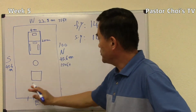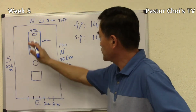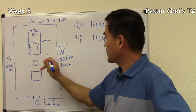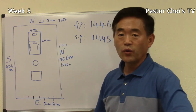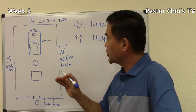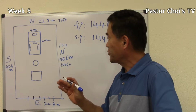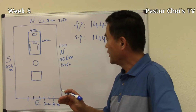This is the people's yard. So that means the people outside could come in, and this is where the priests come, and this is the most holy place. Only the high priest could come in there only once per year, on the Day of Atonement.